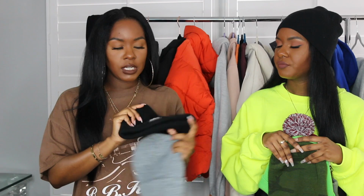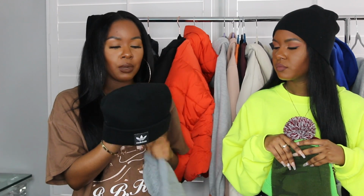And then this Adidas one I also love. This one is also from ASOS. So ASOS does have some Adidas stuff that I really love. This one is really warm, really thick, and really stretchy. So if you have a larger head, you know. Super, super cute. And I just love the Adidas on it.